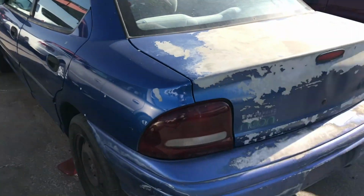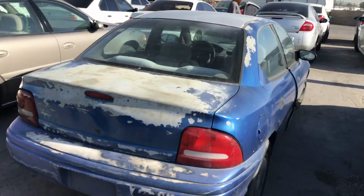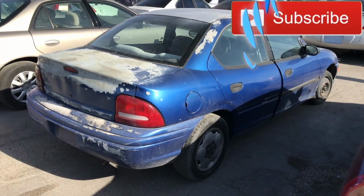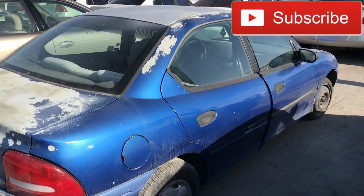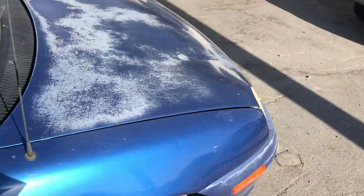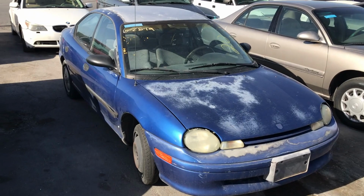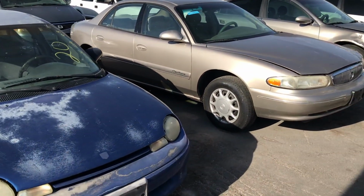So, all in all, it's a pretty fair car. I'm sure it'll go for like 200 bucks, if that, maybe 150. But it's got 62,000 on the dash. We don't know if the dash doesn't work. But if you take this thing to Maaco, get a $200 paint job or a $150 paint job, you have a $1,000 car on your hands. So keep that in mind.